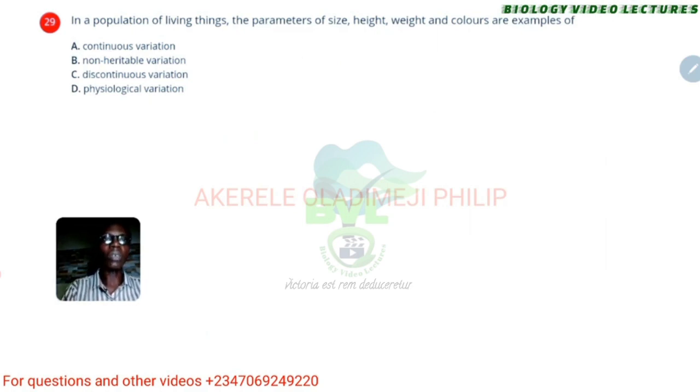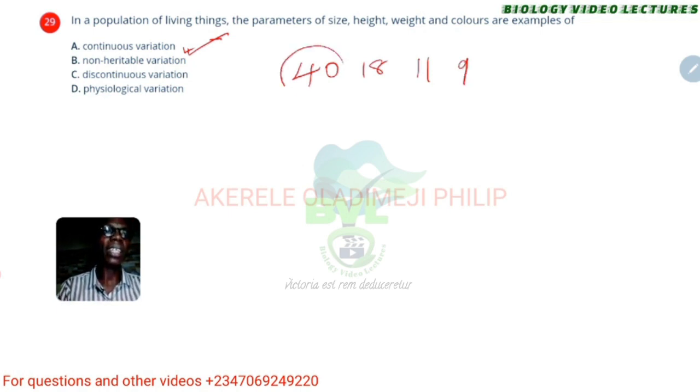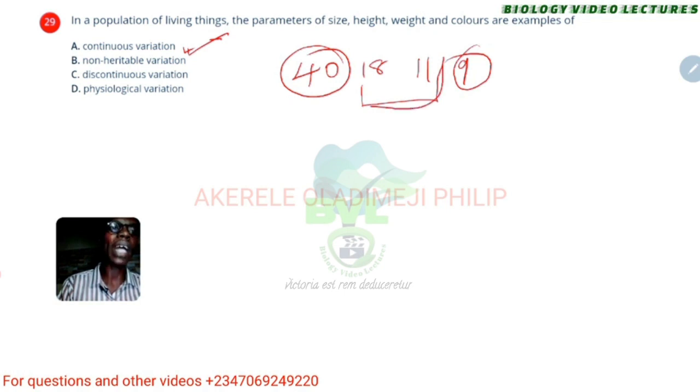Now, in a population of living things, the parameters of size, height, weight, and colors are examples of continuous variation. What do I mean? Variation means differences. When you have, let's say, size, let's say somebody is using shoe size 40, somebody is using shoe size 18, somebody is using shoe size 11, somebody is using shoe size 9. Now, the biggest here is 40. The smallest here is what? 9. Now, because you have a middle value or a middle variation, that's why we say that height is continuous. Any variation whereby you have intermediates between two extremes is called continuous.